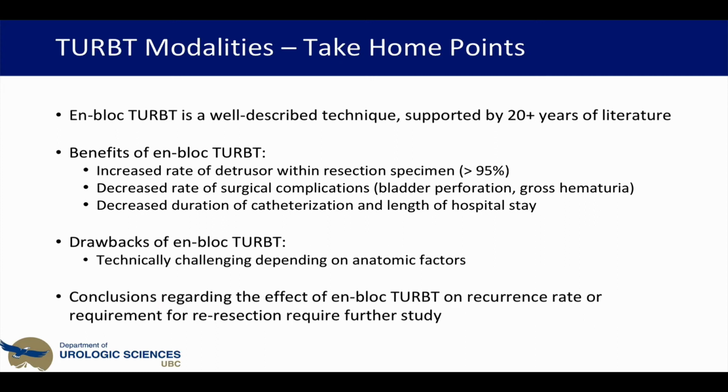So I think there is rationale for why it needs to be tested. I think for now we don't know, and we have to continue doing what we usually do. But the idea of tumor seeding is, we know tumor cells are seeding, right? Cytology is positive. You go in there and insert a scope, a catheter, you irrigate, you manipulate that papillary tumor one way or the other. You're sloughing tumor cells that may seed up to the dome or will reseed your resected bed.